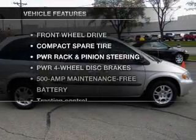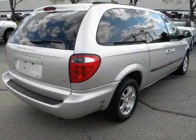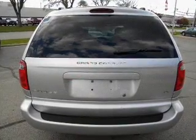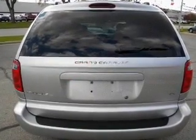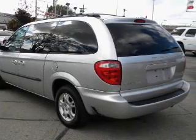information. Plus, enjoy these notable features that are included in this vehicle: air conditioning, power door locks, power windows, power steering, cruise control, an AM/FM stereo, an adjustable tilt steering wheel. And for your peace of mind, the following safety equipment is included: passenger airbag.